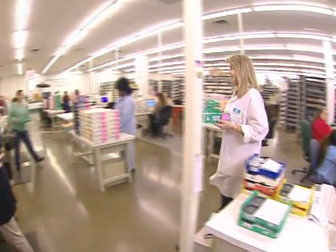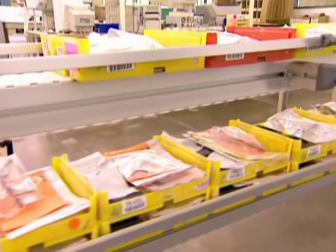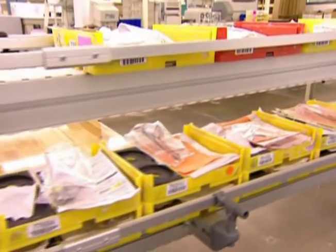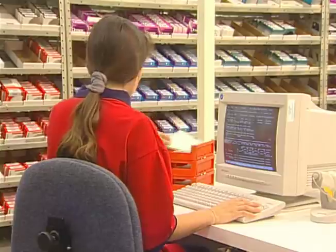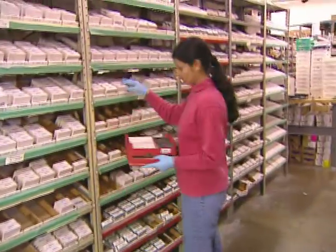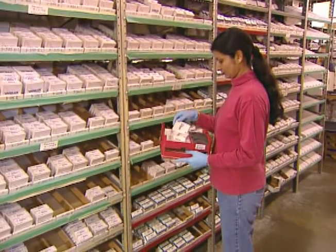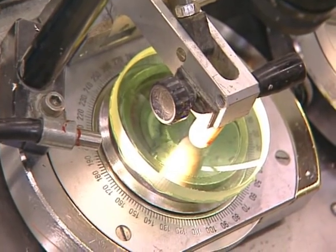The optical laboratory is where the lenses transition from a stock product into a custom-made design for each individual prescription. When your order arrives at the lab, it's logged into the computer, then assigned a job tray and barcode to track the progress of the lenses. Once the appropriate stock is pulled, the lenses begin the first of many steps in the laboratory process.